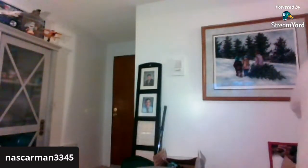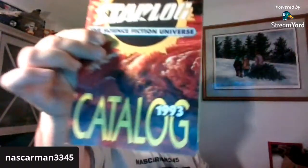Next up, we have two books. They're not in great shape, but they're great books to have. This book here is the Starlog Science Fiction Universe Catalog from 1993. This tells you where you can buy VHSs of the Twilight Zone, Outer Space, Project A, Star Trek, Madness and Mayhem, Frightening Friends. I remember getting these when I was younger. And then you also have books and models on the other side. It flips. Star Trek Emporium, all this kind of stuff.